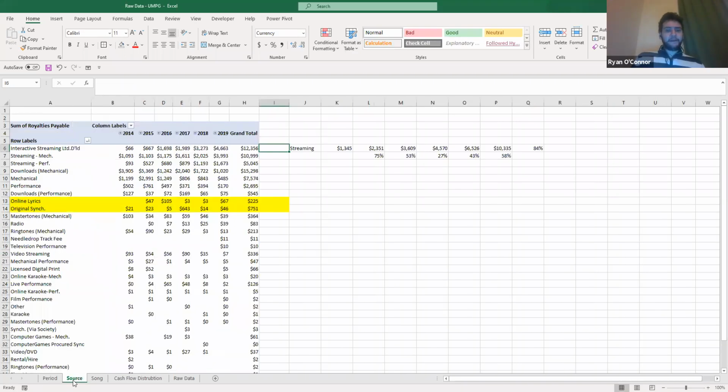Moving on. I find this tab the most important, the source information. Just because it's going to really tell you where the royalties are coming from, right? Obviously, we want to see a lot of streaming royalties. We don't want to see a lot of other downloads, physicals, right? We don't want to see formats that are in a cyclical downtrend.